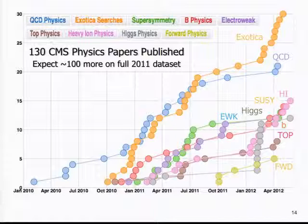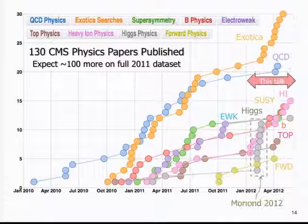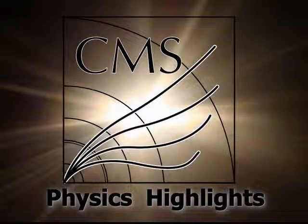So let me now move to physics. We have published up to now about 130 physics papers, and about twice as many different analysis summaries that did not go to publication. There are another 100 or so publications on the way with 2011 data. There was a big outflow of results on the Higgs in Moriond 2012. This talk will cover only some of these very last results, not solely, but mostly. Okay, so let me move now to some of the recent physics highlights.